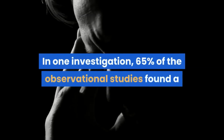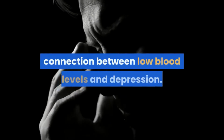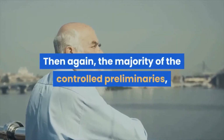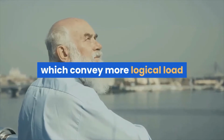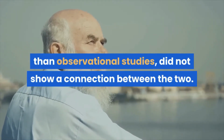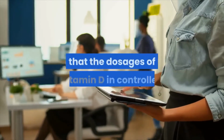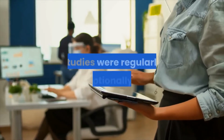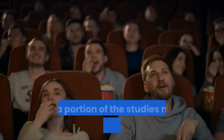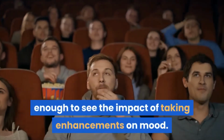In one investigation, 65% of the observational studies found a connection between low blood levels and depression. Then again, the majority of the controlled trials, which carry more scientific weight than observational studies, did not show a connection between the two. However, the analysts who examined the studies noted that the doses of vitamin D in controlled studies were regularly exceptionally low. In addition, they observed that a portion of the studies might not have lasted long enough to see the impact of taking supplements on mood.